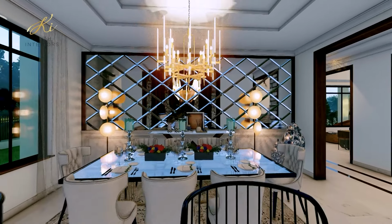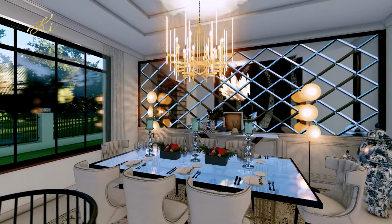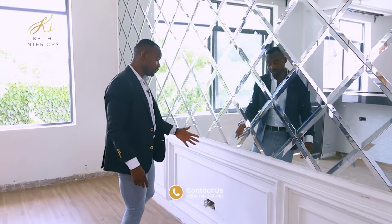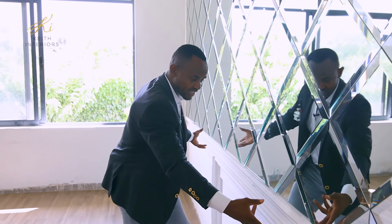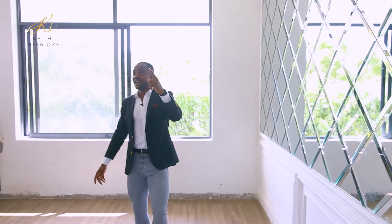And then around here, from the architecture and design perspective, we'll have a small console that will act as a buffet counter, then leave our wainscoting on that side and on this side to be visible, and partially the wainscoting that is here will also be visible. And that is it for this dining.